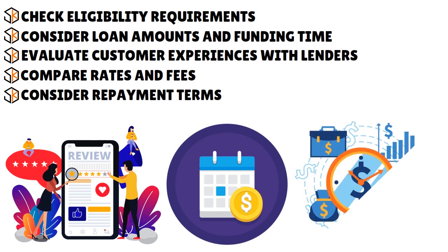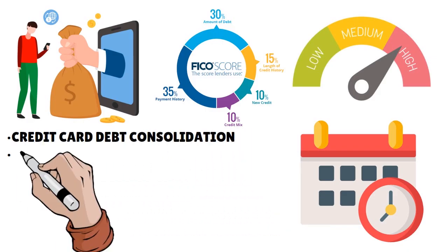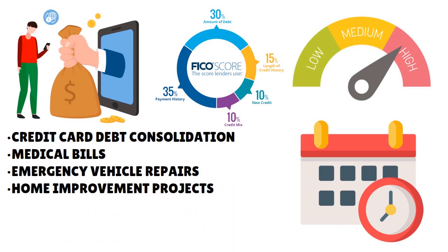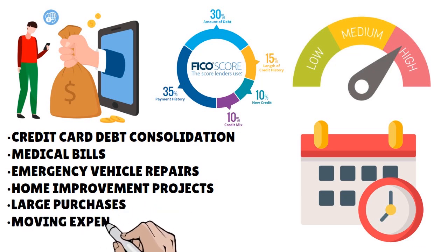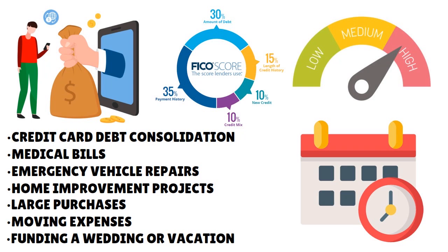And also when it comes to the use of loan proceeds, because some lenders have pretty strict rules around the use of loan proceeds, whereas others are pretty flexible. Just make sure that whatever you want to use the loan for, the specific lender you go for, like Upgrade or Upstart or Universal Credit, is okay with that. Because remember, you can use a personal loan for credit card debt consolidation, medical bills, emergency vehicle repairs, home improvement projects. A lot of stuff happens. Large purchases, moving expenses. You can use the cash to fund a wedding or a vacation. You have a lot of stuff you can do with a loan.